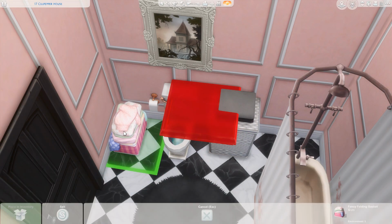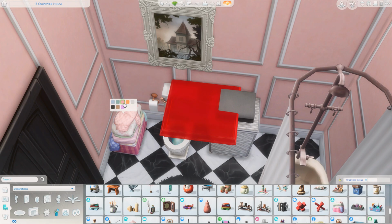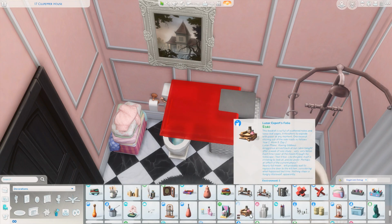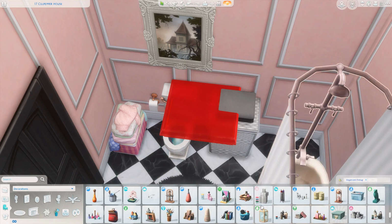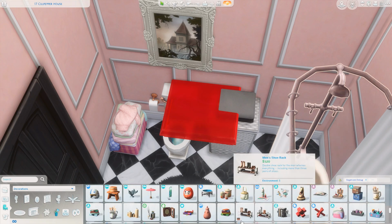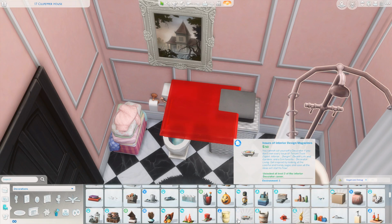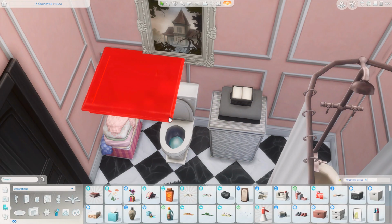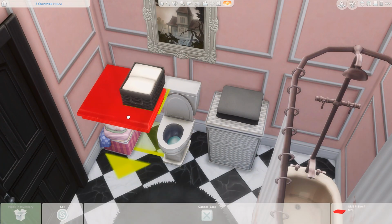I also got a pile of clothes over here in the corner, which I thought was quite cute. I really like that item from High School Years. That one just has a lot of nice clutter for any build, particularly for teenagers, but really for any build, there's a lot of cute stuff with that. And I don't know what I'm looking for here. Obviously, I'm looking for something. I wanted some more decor. Oh, I wanted a basket to put up here, and all of that ends up going away.